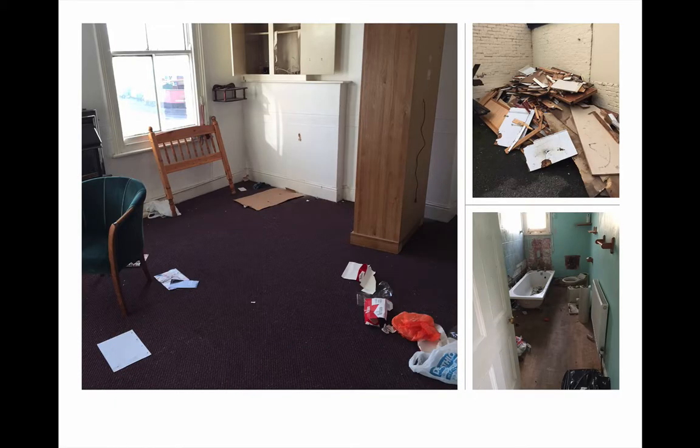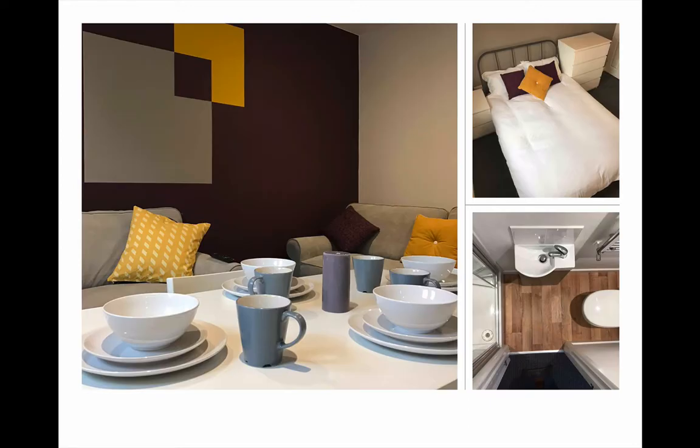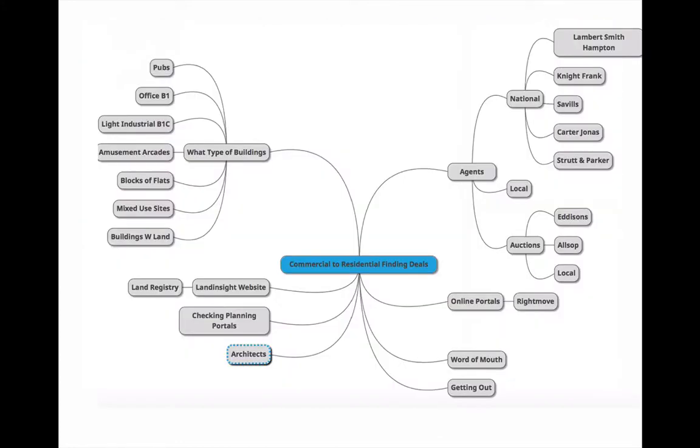As you can see, that's what it looked like inside, and then we took it to a really high standard. We aim to be the best student accommodation style provider we can be, and we just try to be pretty cool and pretty funky. So here is a spider diagram of how I find all of my deals. In the middle, it says commercial to residential finding deals. I'll go clockwise around and I will go through every single one of these points.